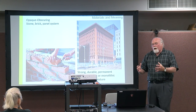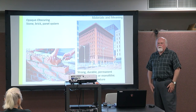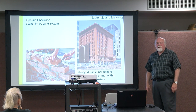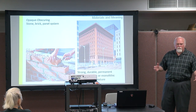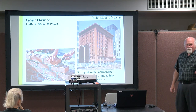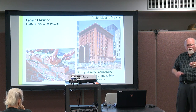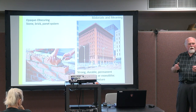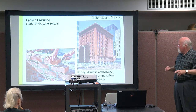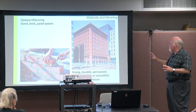So we talk about brick. One of the things is that brick is used all over the world and has been used for centuries and centuries, the idea of brick as a scaling element. Although nobody here is probably going to be laying brick for a project like this, you can understand that if you see a brick that fits in your hand, you have that sense of scale as you walk up to a building. It's just an innate sense. So that's a very strong material, durable, permanent.